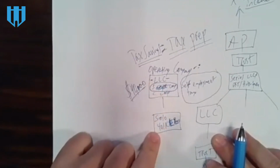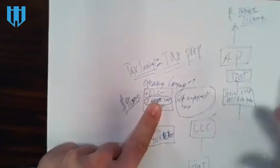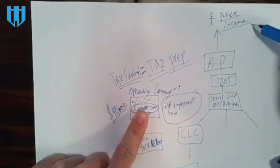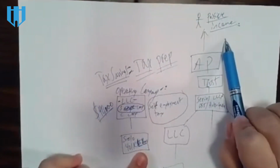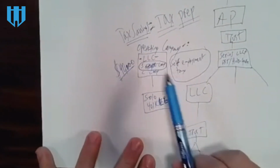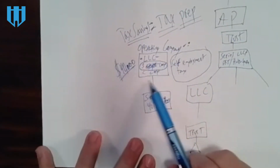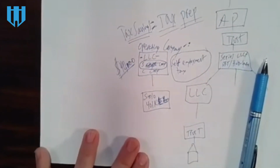If you aren't going to use the solo 401k here, then you just use an LLC, leave everything as disregarded and take it out as passive income. And you're just going to pay tax at your passive income rate. But if you want to avoid paying the taxes on that income, then this would be the way to do it. Channel it through the LLC, convert the passive income to active income because it's channeled through this entity, and then fund your own solo 401k with that.